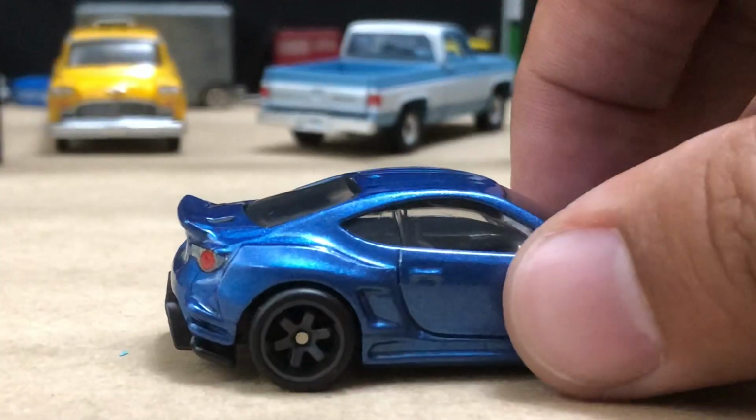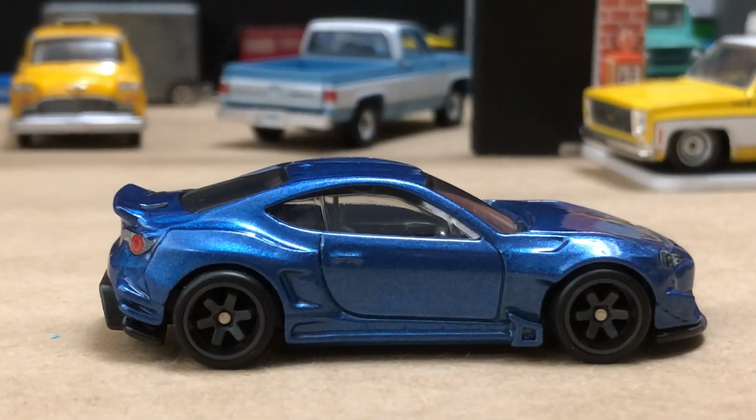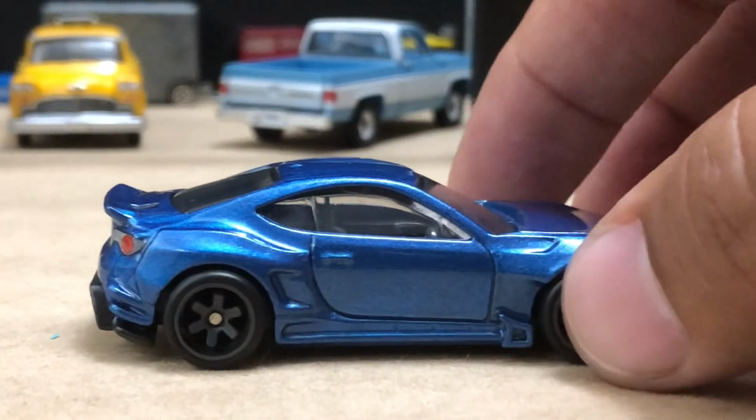It just doesn't have a lot of kick. And it is small. And it does drive like a small car. A lot of road noise. But it's lightweight. And that's what makes it fun.